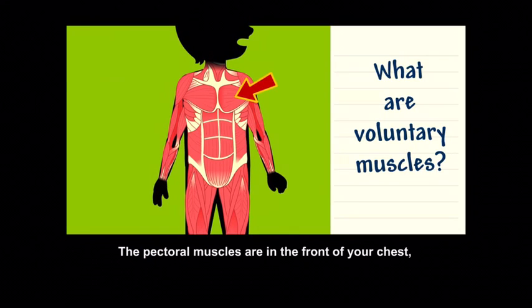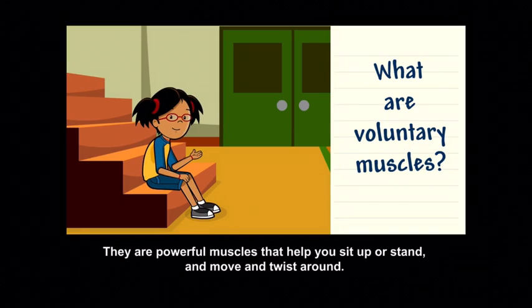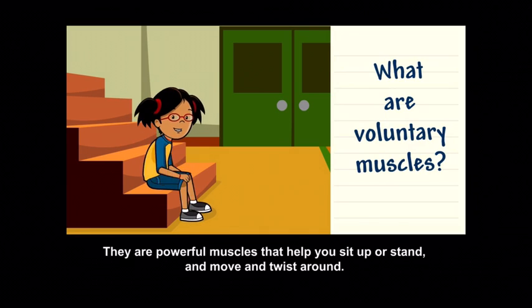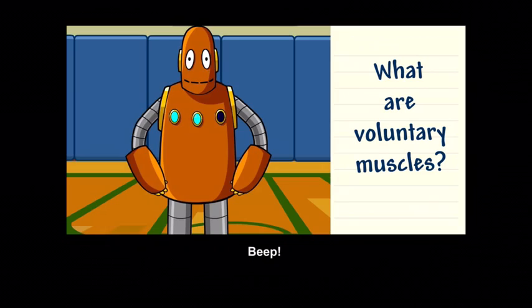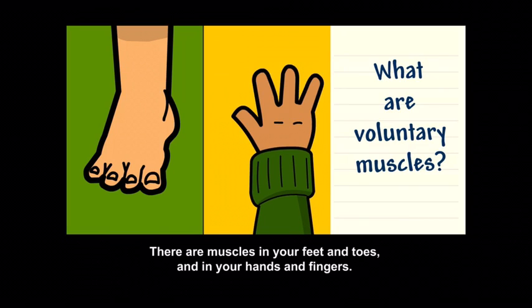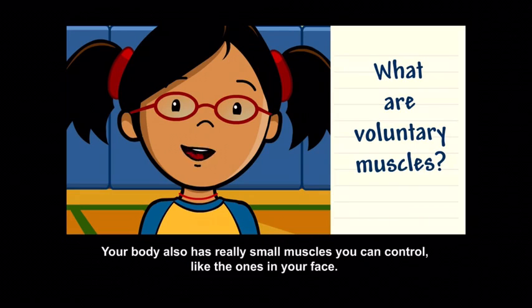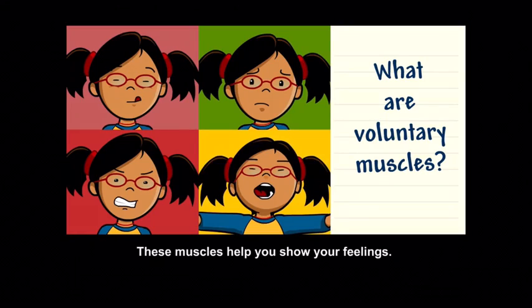The pectoral muscles are in the front of your chest, and your abdominal muscles are below them. They are powerful muscles that help you sit up or stand, and move and twist around. There are muscles in your feet and toes, and in your hands and fingers. Your body also has really small muscles you can control, like the ones in your face. These muscles help you show your feelings.